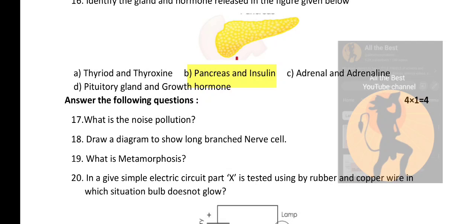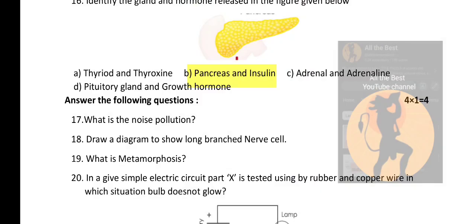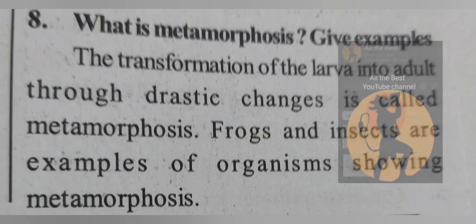Draw a diagram to show the long branched nerve cell. You can draw the cell body, axon, nerve terminal, the dendrites and the nucleus in the cell body. The next question, what is metamorphosis? Metamorphosis is the transformation of the larva into adult through drastic changes. Drastic means very large changes, which is called metamorphosis.